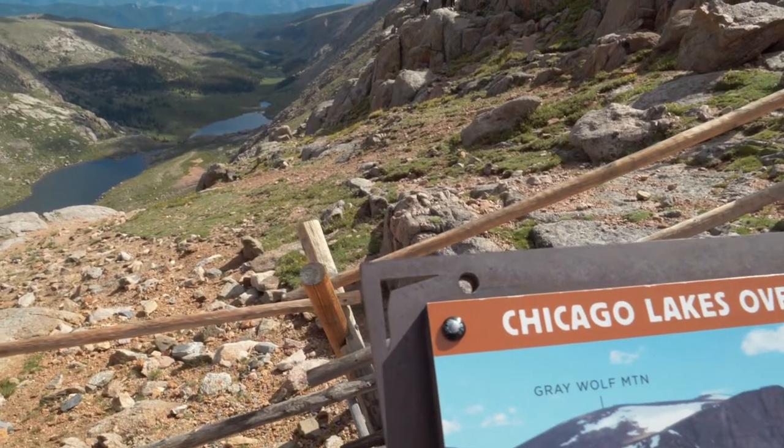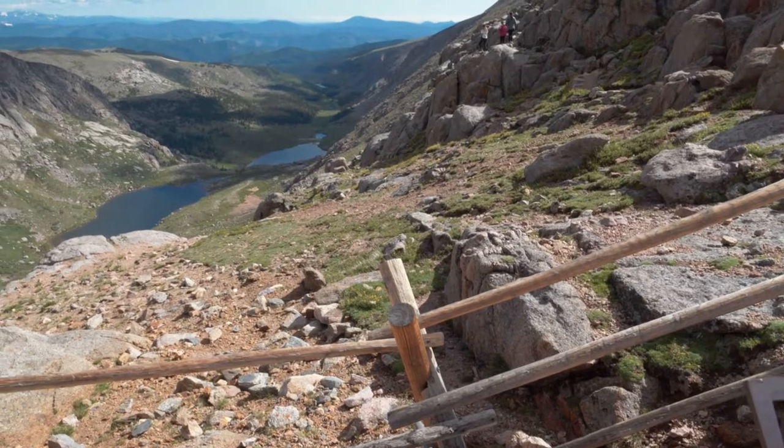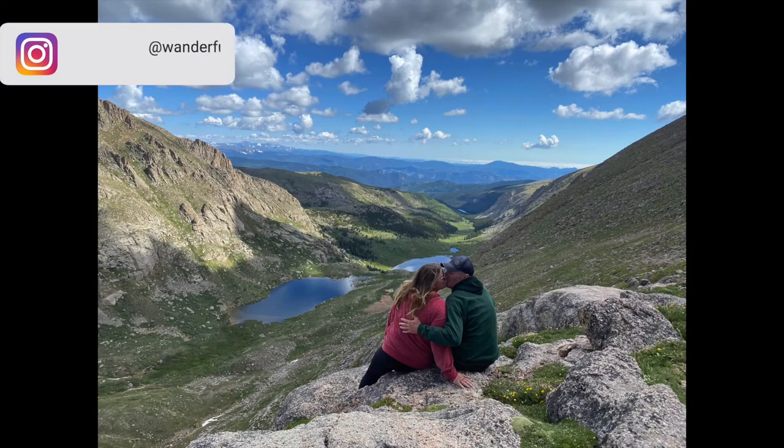It's absolutely beautiful. Make sure you stop at all these little places along the way because they're definitely worth it. And there's another little trail over here that we're about to check out. Leaving from the same parking lot, there is the Chicago Lakes Overlook. If you look behind me here, an absolutely gorgeous view and a perfect spot to take some photographs.